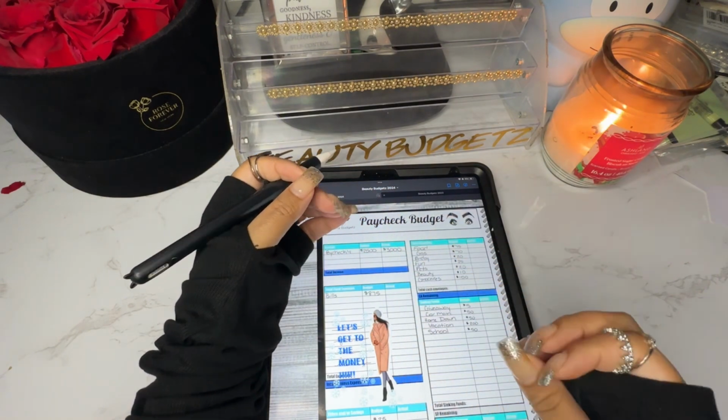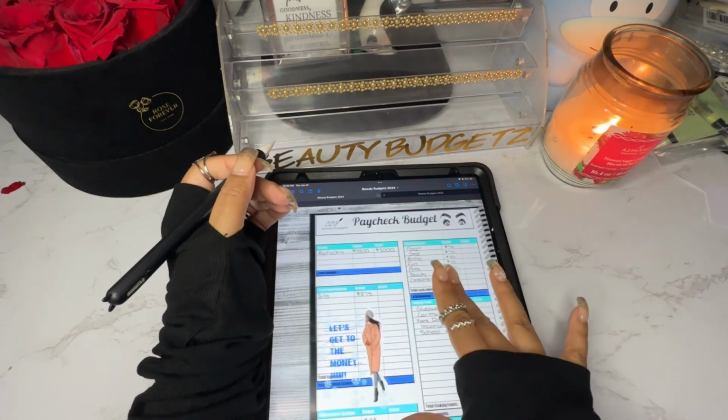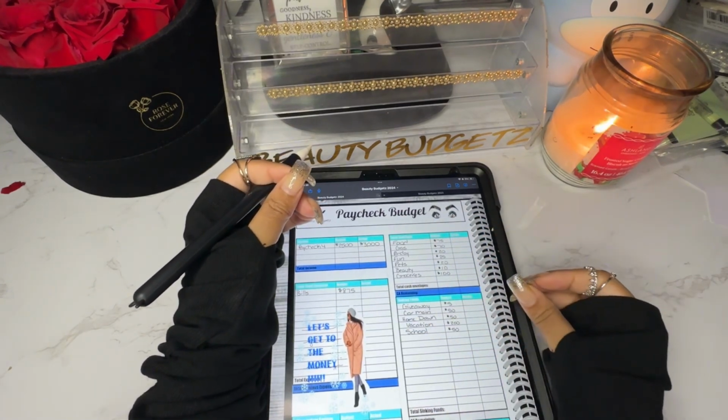Okay, so when you're making plans for a party or something, make sure you include every single factor into that.